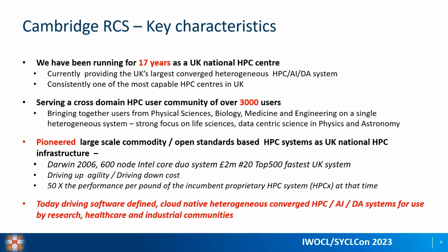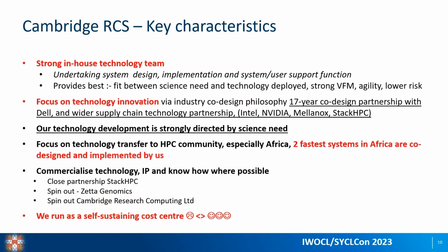And compared to the incumbent HPCX system, which was an IBM something, I can't remember what it was, we were 50x the performance per pound of a machine that was still in service life. And never again has a UK top-end supercomputer been anything but commodity. And that was the death, really, at that period, of those large proprietary machines. Yeah, they died out because they couldn't compete with the commodity agenda.